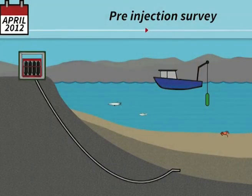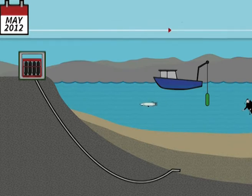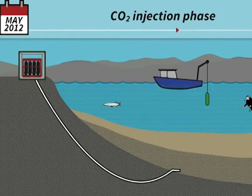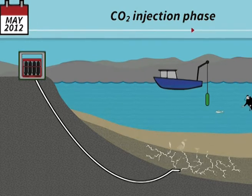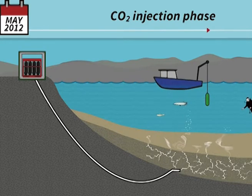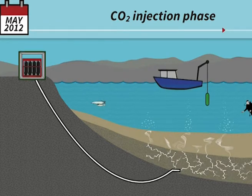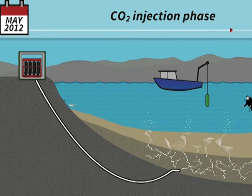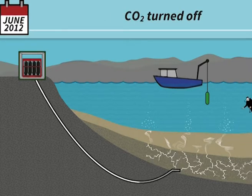We started by looking at the condition of the site before we released anything. We needed a very good baseline by which to judge any changes. And once we were satisfied we had got that, we started injection of CO2. Initially very slowly. We had no idea what would happen. We wanted to be very careful that we didn't blow a hole in the sediments. But when we got confident in how the process was working, we upped our flow rate. And in fact, over 37 days, we injected 4.2 tonnes of CO2 into the sediments.